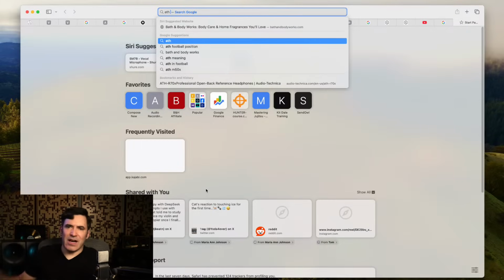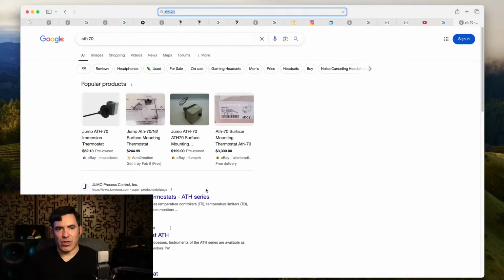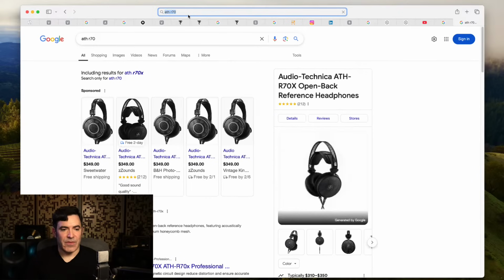I don't think the Sennheiser HD600s are that. I think the new Sennheisers, the 490s, are definitely a contender for that. But also another contender that I think should be in the same breath with the Sennheiser 600s are the Audio-Technica ATH R70s. And they have now upgraded the R70s.